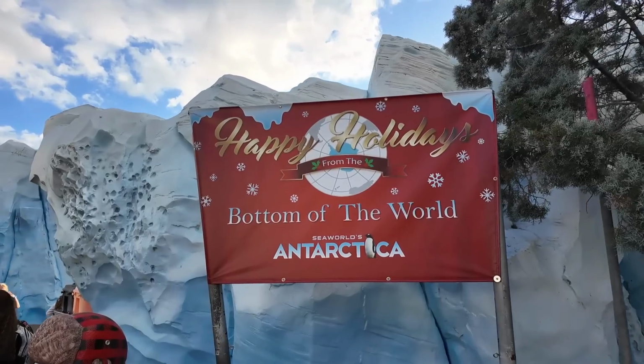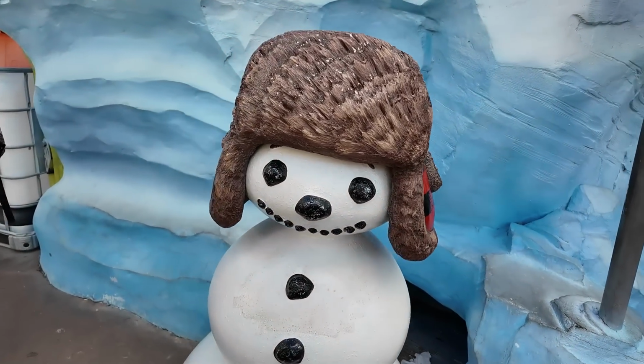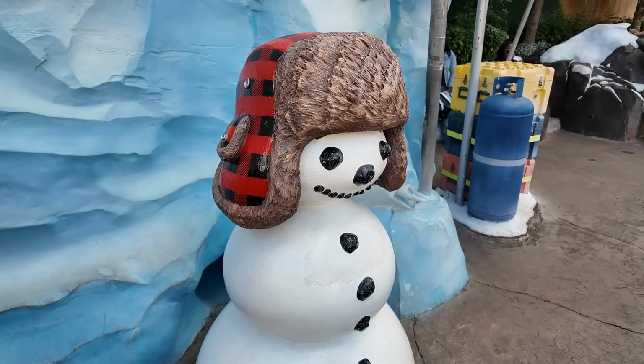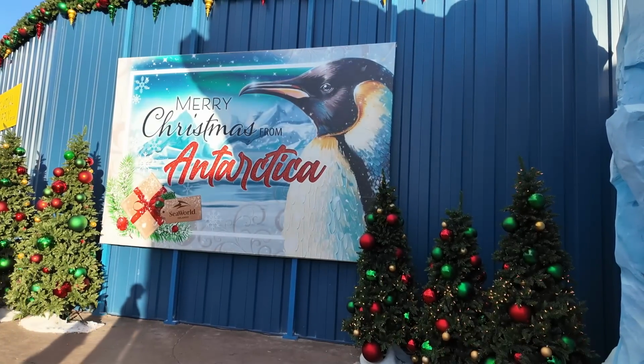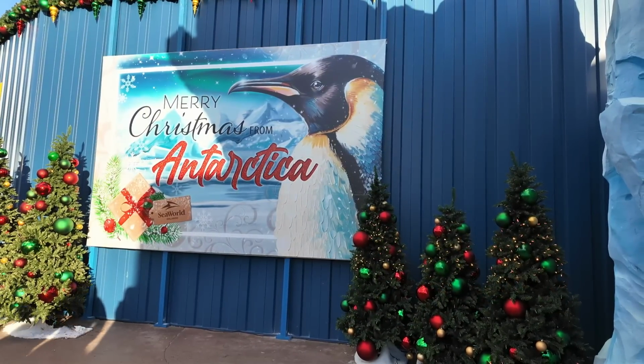Happy holidays from the bottom of the world. Oh, look at the little snowman there, keeping himself bundled up with his warm hat. I don't know, that hat kind of reminds me of someone. Merry Christmas from Antarctica. Shackleton would be proud.